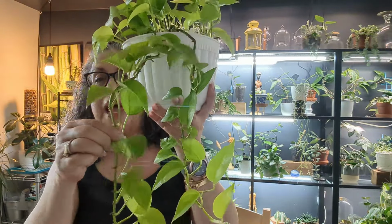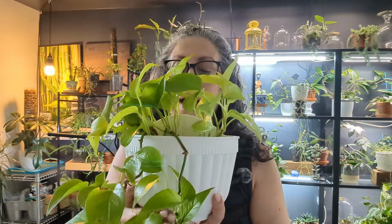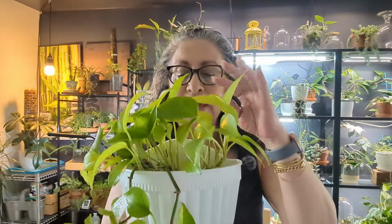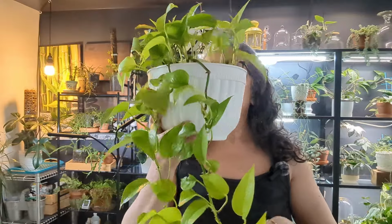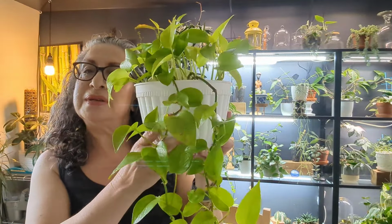And I love this plant. It's finally taken off. I've had trouble with this. It was getting thrips a lot, so I had to keep treating it. But I like how bushy it is on the top, and it's trailing really nicely. So this is the first one, my neon pothos.